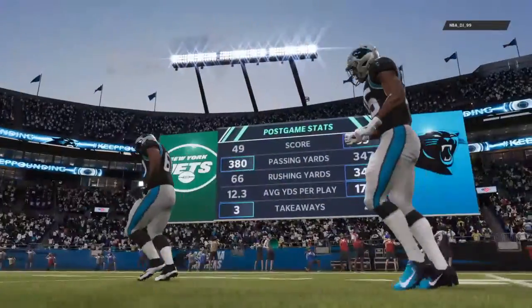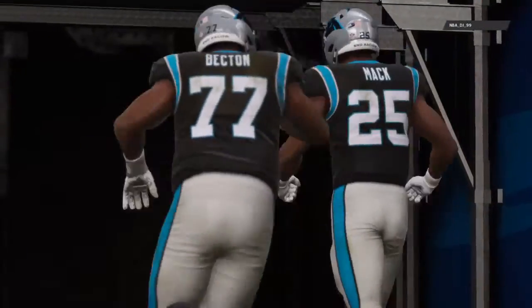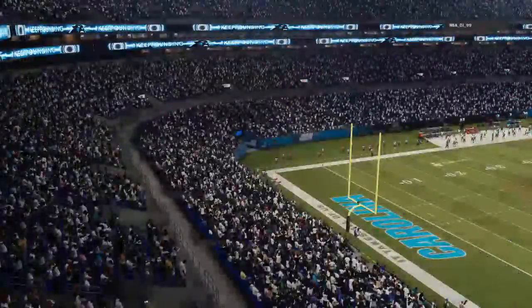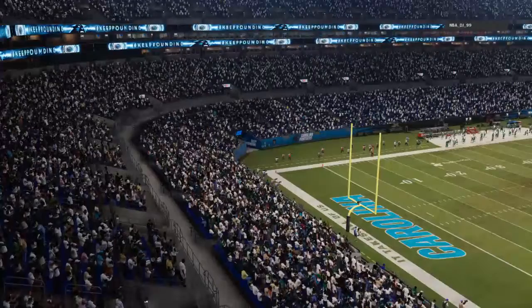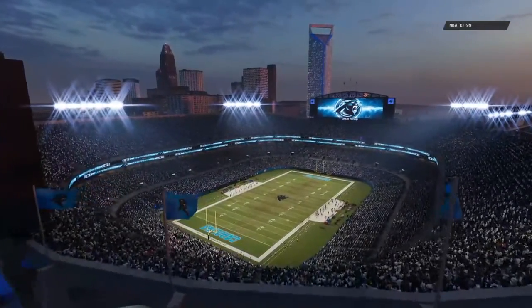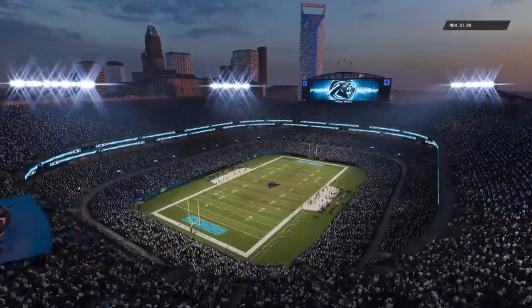So for Carolina, the win will help them keep pace in the playoff race as they move to 6-3 on the year. And they'll get to stay put for a few days as they'll host the Atlanta Falcons next week. Meanwhile, for the Jets, they'll lose an important one here as that drops them to 5-4 on the season. And they'll try to turn things around next week as they have a matchup in Cincinnati against the Bengals.